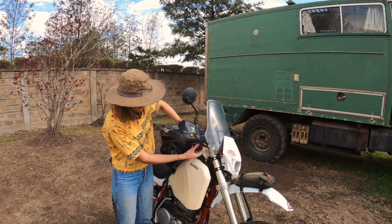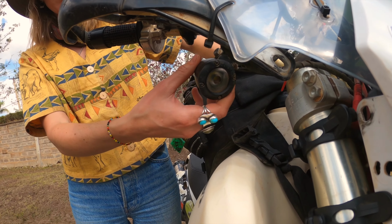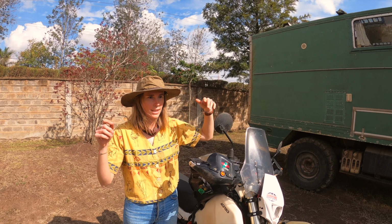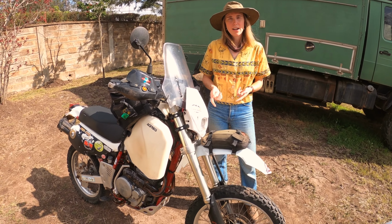I also like the fact that you can maneuver them. So if a lot of cars were coming, I could point them more down towards the ground and I wouldn't blind everybody. You can have one going in one direction and one in the other, and they light up the side of the road for animals and then the road right in front of you so you can see where you're going.